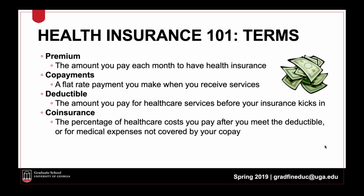So let's go back to our example with the $200 deductible and the $300 medical visit expense. The first $200 you pay out of pocket because of your deductible. Then the remaining $100, you split the cost of that $100 with your insurance company. And the way you determine how much of that $100 you pay versus the insurance pays is based on the coinsurance rate. The coinsurance will usually be expressed kind of like a ratio or a fraction. It will say like 80-20 or 70-30 or 60-40 or 90-10 or something.